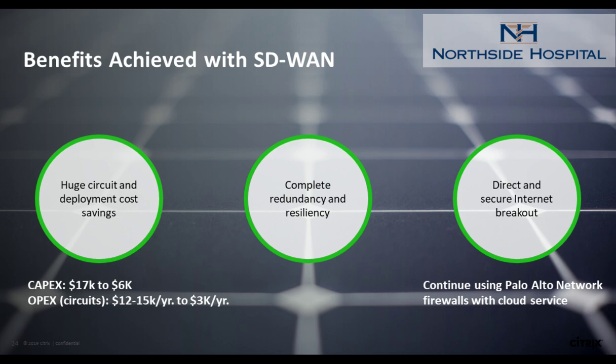Although not the initial driver, documented cost savings was key. Their existing WAN solution was costly, from an upfront CapEx as well as an ongoing OpEx cost. The Citrix SD-WAN solution presented almost an immediate return on investment, cutting the upfront cost by 65% and the overall operating costs by 80%. As they would tell you, for the doctors, this was key because most of these remote facilities actually fund the technologies. So with this, they've had a very happy experience, both performance as well as cost from the remote users.